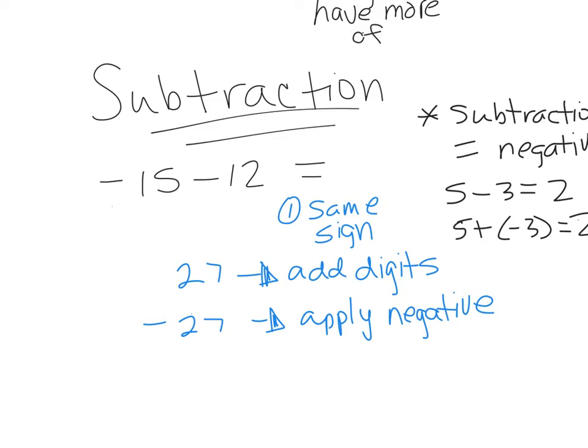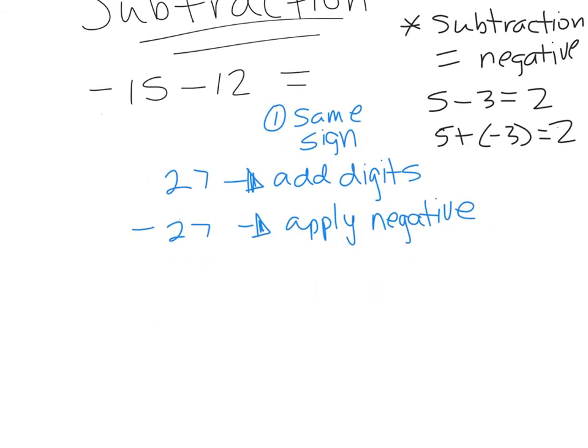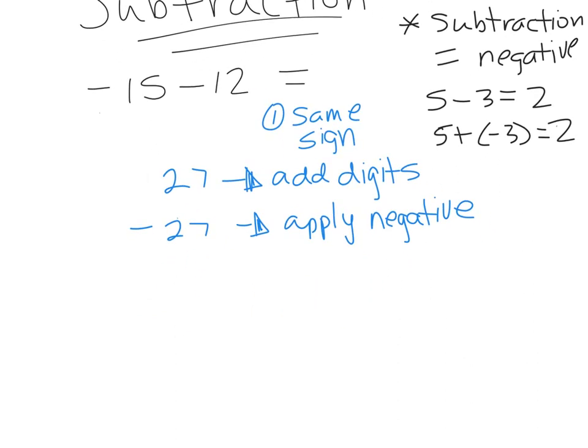A subtraction sign is the same thing as a negative sign. You're just combining them. So you're combining like terms together. Now that's if you've got a minus and a minus. It's going to look a little bit different if I'm doing this example right here. Negative 18 minus negative 3.